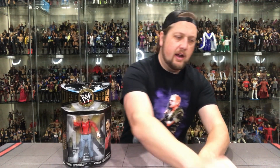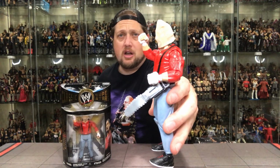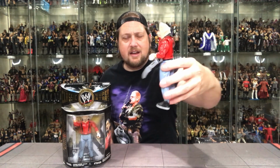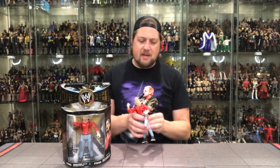Absolutely love this figure. And I do have a loose one of this, as I told you. I had to get this back in the day. A loose Terry Funk. Chainsaw Charlie, whatever you want to call him. It does look like the sneakers aren't as red in the shoelaces as the prototype. That's pretty nitpicky. I don't know if that really matters to anybody. But I do love this.